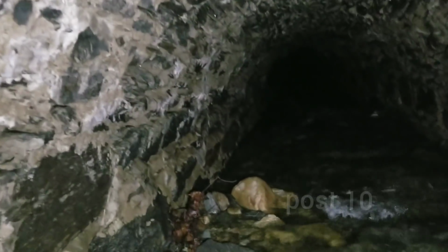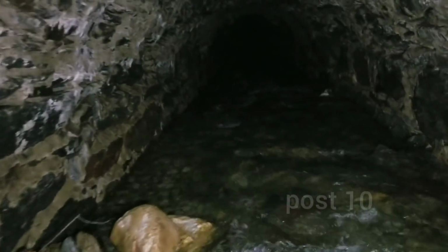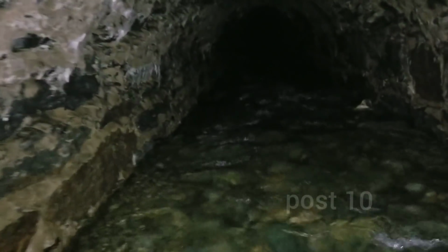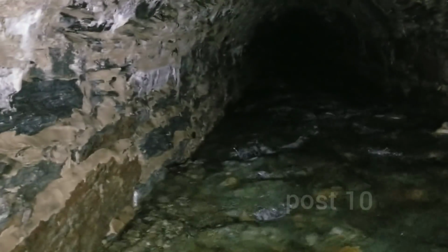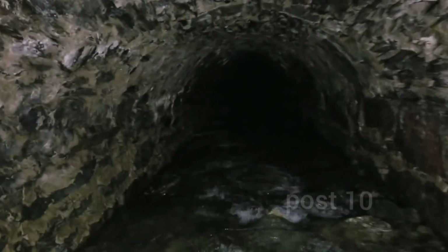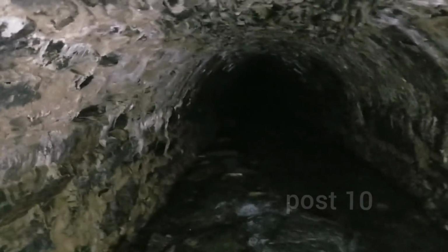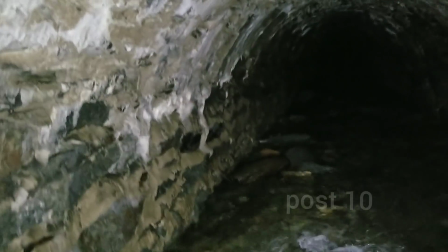This culvert is probably 150 years old, almost, because the train tunnel was built, I think, in 1880. I don't know exactly, but I'll show you on the way out. It says it right on top of the pipe. I can hear the waterfall where I turned around on the other side. So, this adventure's almost done. The water is starting to accelerate and get stronger.